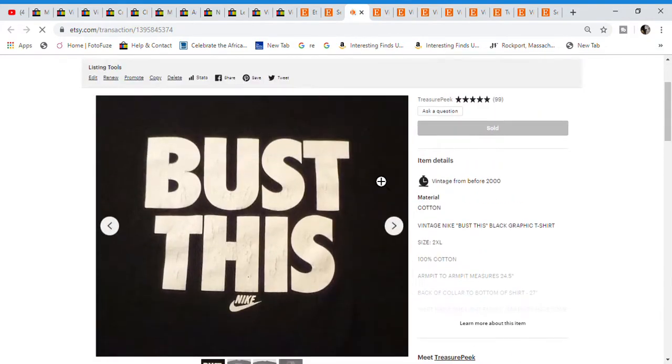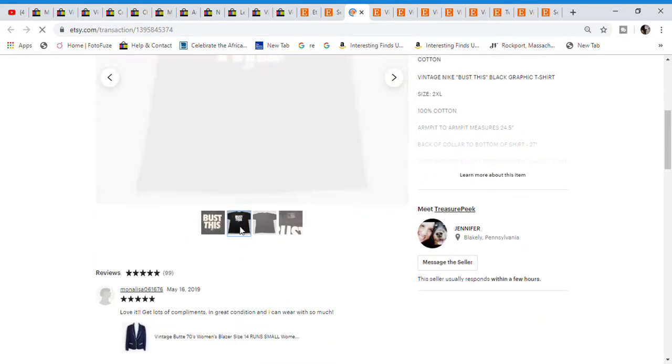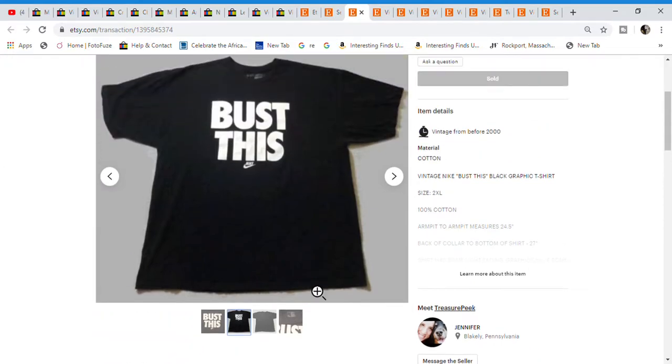Okay, this is a Nike Bust This t-shirt. I paid $1 for this. I think, I don't know where I was. This might have been way back with the Salvation Army sale, because I'm looking at this dollar price. And that's basically what I'm thinking. Probably got this at the Salvation Army when they still had the dollar sale. I threw things in bins all over the place, so I'm still to this day, like, once in a while finding stuff that I picked up from them.